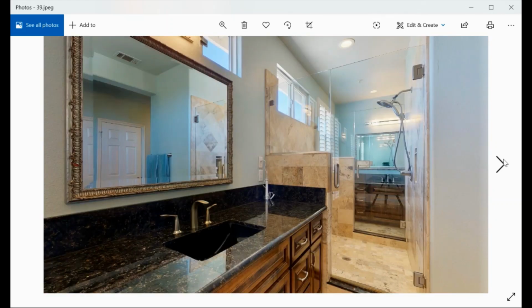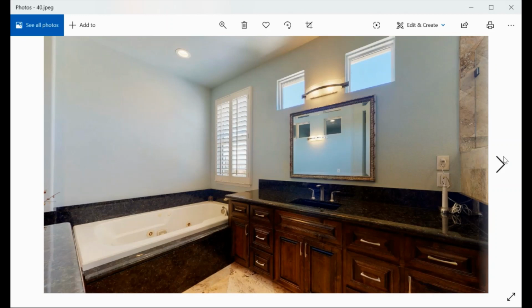This is the master bath, dual sinks, dual entrances into the shower. Again, this is the fifth bathroom, completely upgraded down to the studs. You have a separate shower and then a separate tub section as well. And again, massive amounts of storage. This is just one section of the bathroom.